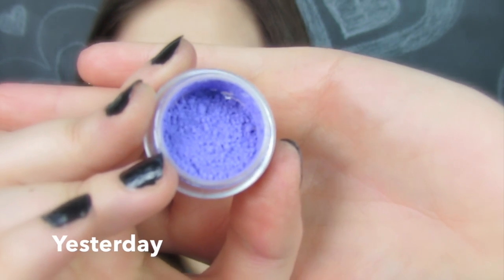Alright, so let's go ahead and see what we got this month. First up we have a loose pigment here, and this is in the shade Too Good to Be True. This is the one I dumped everywhere last recording. It looks like this might be a matte pigment. Typically we get shimmers in this subscription.